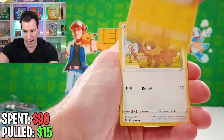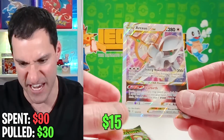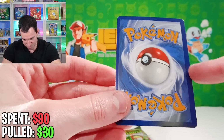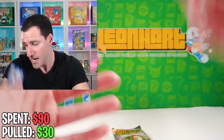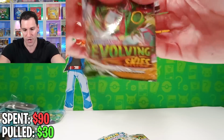Duskull, there's something here. Bidoof, Druddigon, and an Arceus Beastar that is, oh my gosh, look how terribly off-center that is. I don't need to point it out, you can see it right there. Not bad, not bad at all with that Arceus Beastar pull.